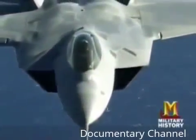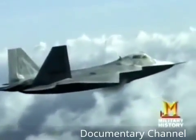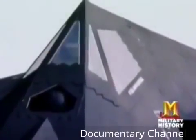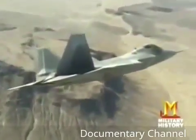The Raptor's cockpit canopy is another triumph of stealth design. Radar can penetrate a conventional canopy and reflect off the cockpit interior and the pilot himself. To counter this effect, previous stealth generations were forced to compromise the pilot's view. But the Raptor's radically redesigned 11-foot long canopy grants the pilot a 360-degree view.